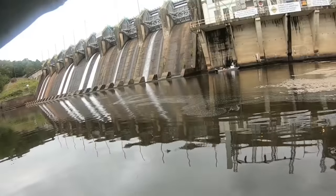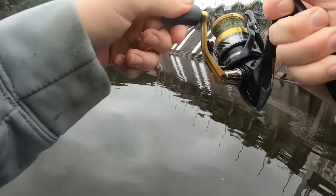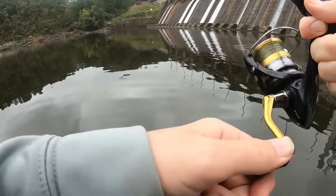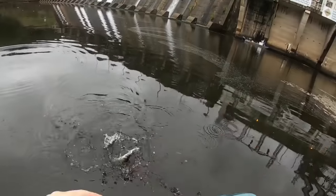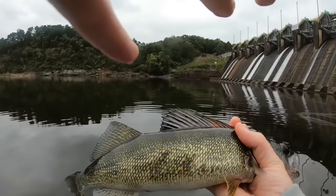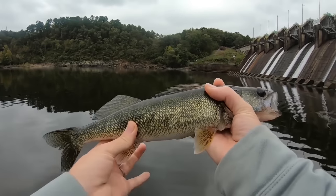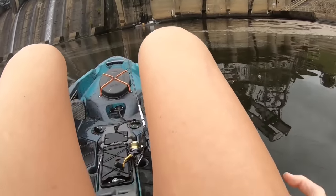Oh, another fish. Fish on. I'm on fire now. I'm dialed. Be cool if it was another walleye. Let's see what we got here. Oh, it's a walleye. It's a walleye. Oh my gosh. Oh, I caught another walleye. Woohoo! Check that out. Now we got one for me and one for Cole. That's so cool. In the cooler. Caught another one.